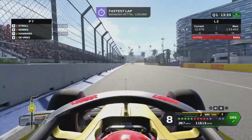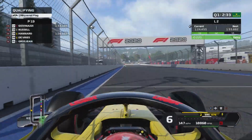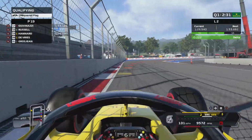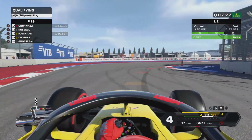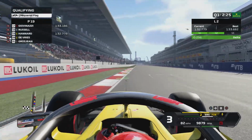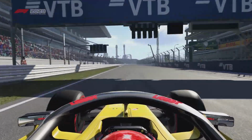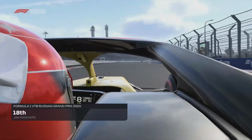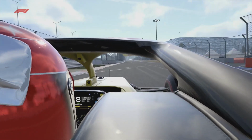We come out on a fresh set of boots towards the end of the session. Well, as you can see, we're a couple of tenths up, but I'm not entirely sure whether that's going to be enough to get through as we come round the final corner. Come up to the line, 2.5 tenths improved. Where does that get us to? 18th, so the pace hasn't been there, obviously, in Q1. It's a bit of a shame.